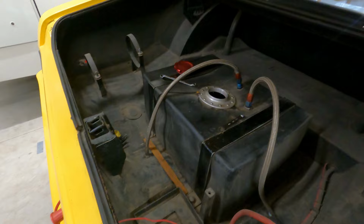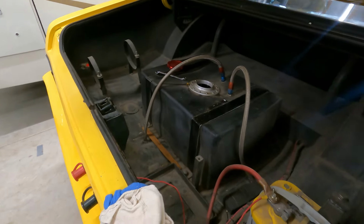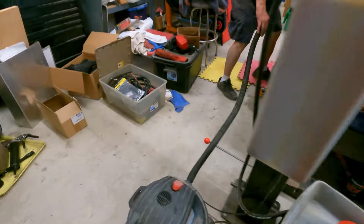You know, when we put all this braided line on there back in the 90s, it was the stuff. Yeah, it was. The red and blue AN fittings. Brady was the thing to have. Yeah.